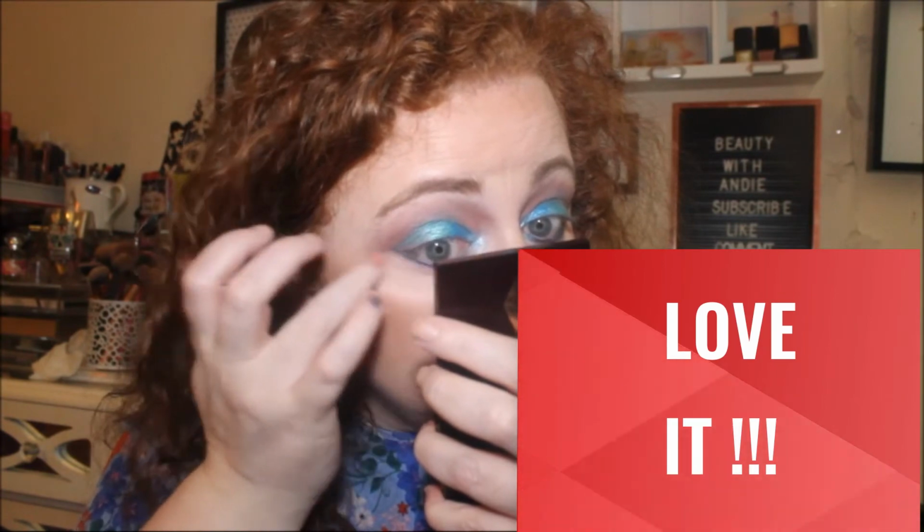I think this is kind of the best look that I've created so far with this palette. I like it. There's a little bit of fallout here, and I've made that worse now. Right, so let's get my black eyeliner to tightline with. Not sure what lipstick to wear with it. Let's put the mascara on first, and then we can decide on a lipstick.